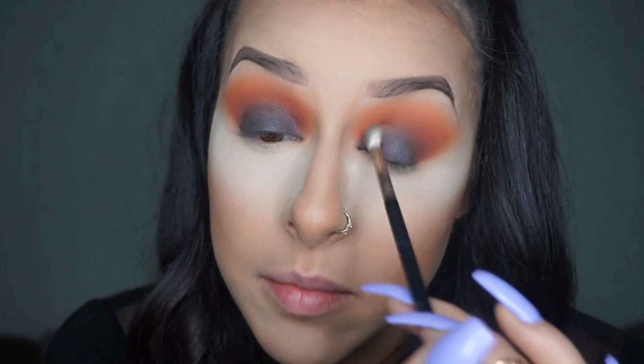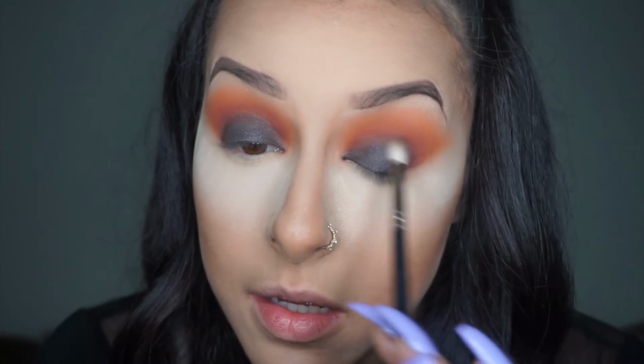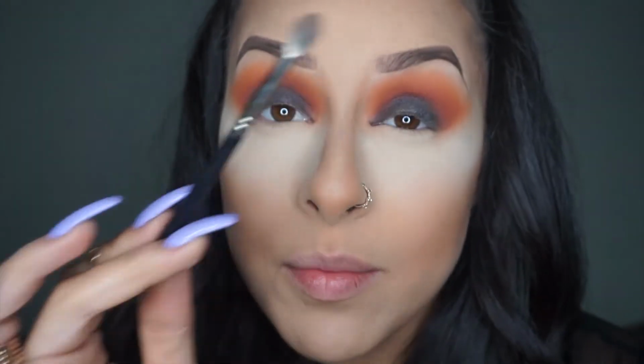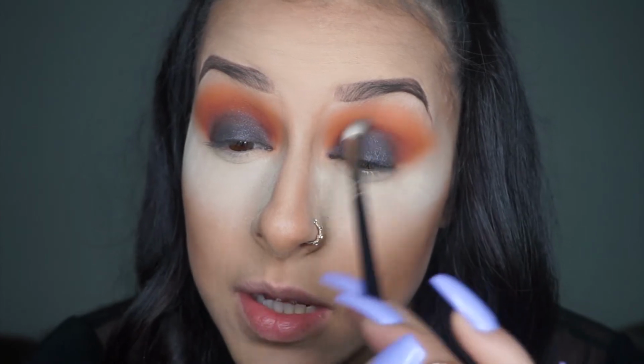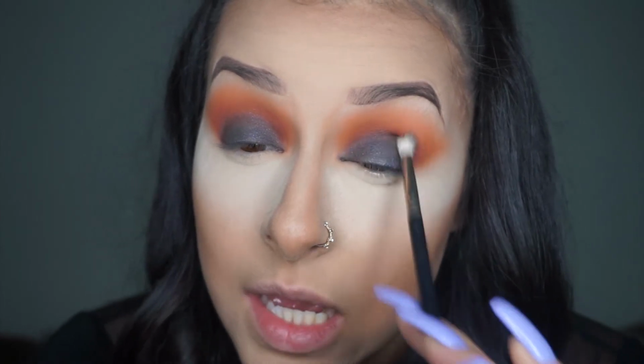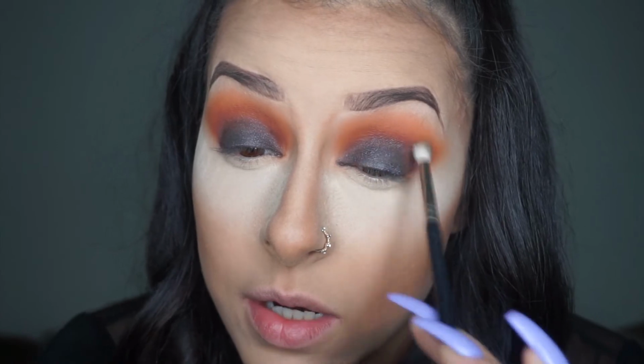So just keep blending, blending, blending. I'm actually gonna add a little bit of shadow to the brush, just so that we can have more to blend here and it doesn't just take away product, because you don't want that either.